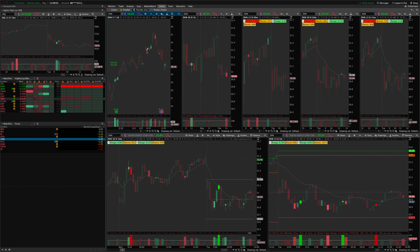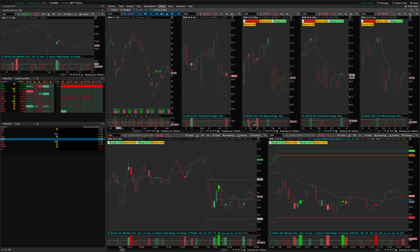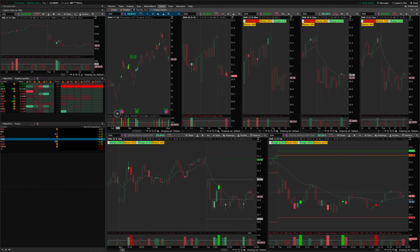DVN. This is one I was looking for as a swing as well. You can see there's a volume signal here at this area, another volume signal, and a lot of range behavior here. So this one is in a little bit of a daily uptrend that is trying to form.